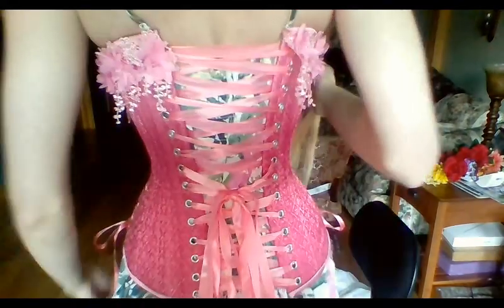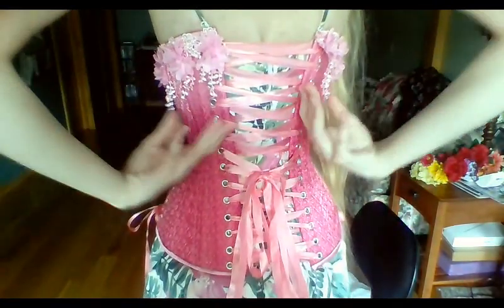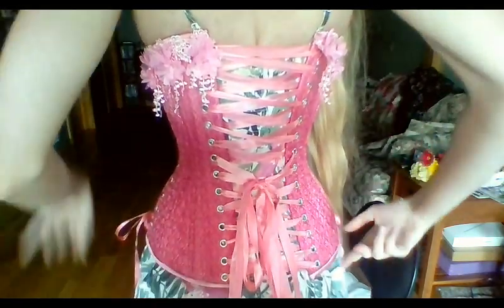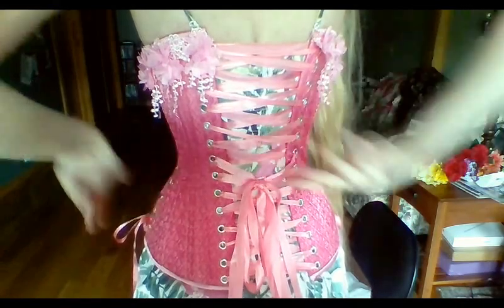Let me show you the back of it first so I can show you what I mean. It comes with these really pretty silky pink laces, which I love, but I'm so terrified that I'm going to pull them too tight and then just snap them in half, which I know I can just replace with different laces, but I do still like them. It's not going to keep me from wearing this because it is so pretty.